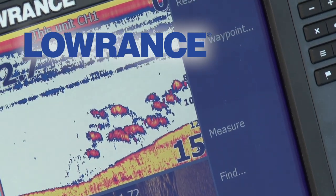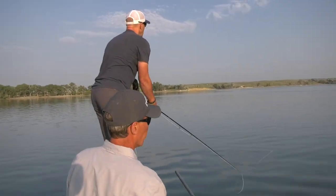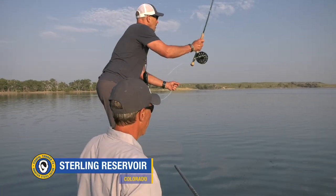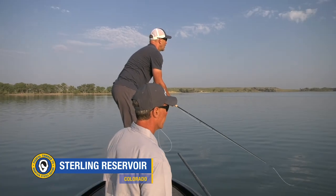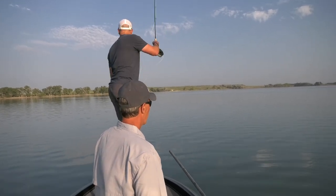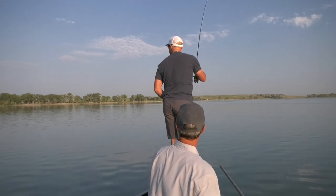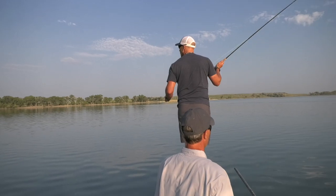All right, guys, so first thing in the morning, and Jeff's like, we need to make hay while the sun's shining, and you can see just a little bit of dimpling on the surface, and you say those are all carp. They are all carp. And they're just barely dimpling. There's one right there.